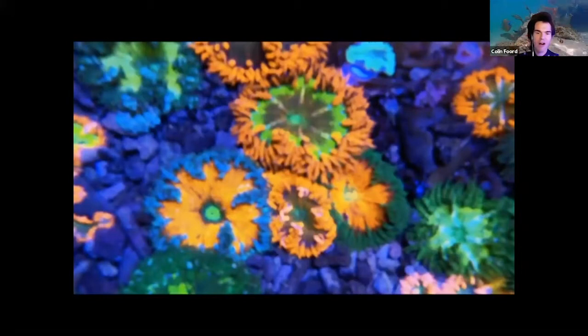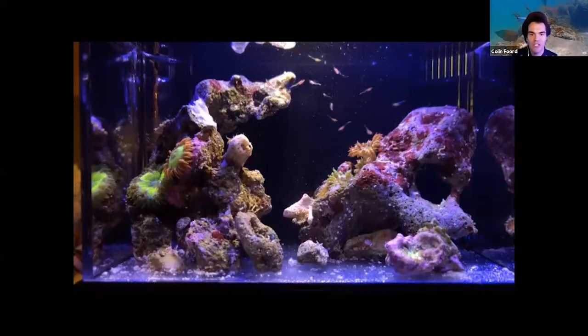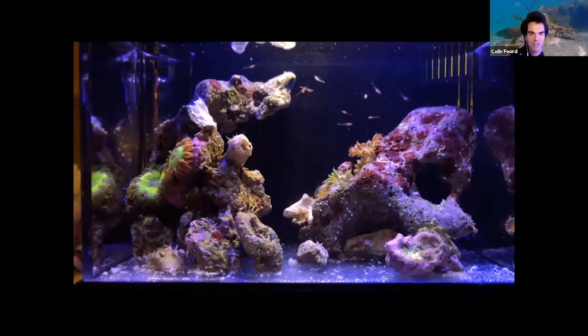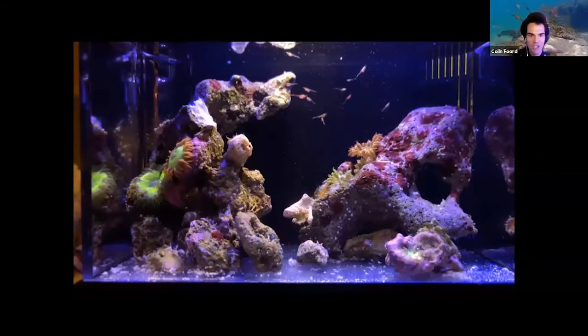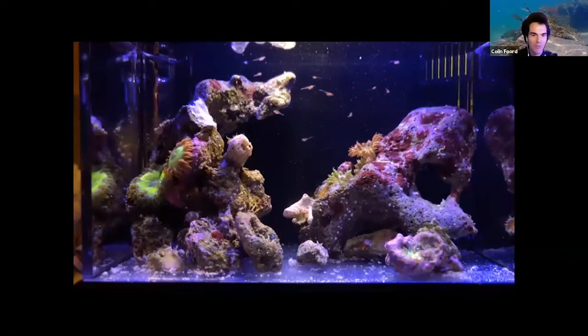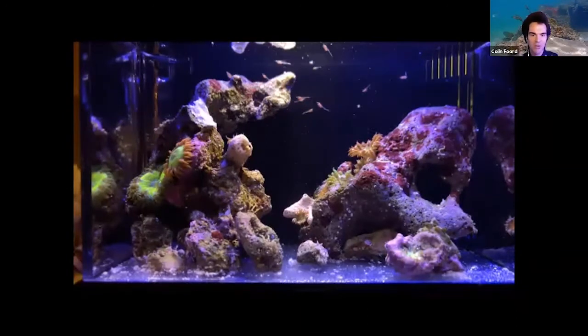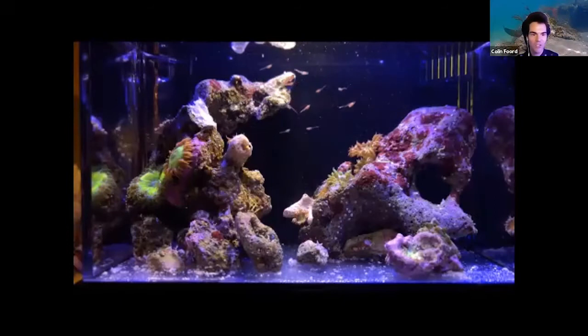I think in our hobby, we really never appreciate just how hard and dangerous a job it is to collect our marine life, regardless of where it comes from, whether it's in Florida, where we have laws, or places off the beaten path in Indonesia or the Philippines for fish, where a lot of risk goes into making sure that these beautiful animals get into our tanks. That's something we should always be mindful of.